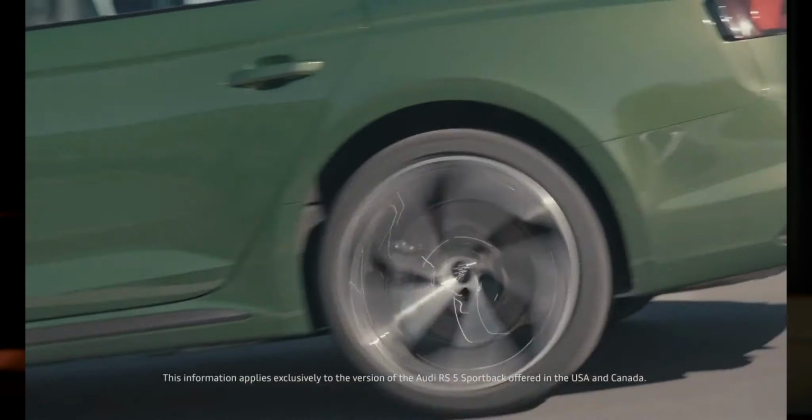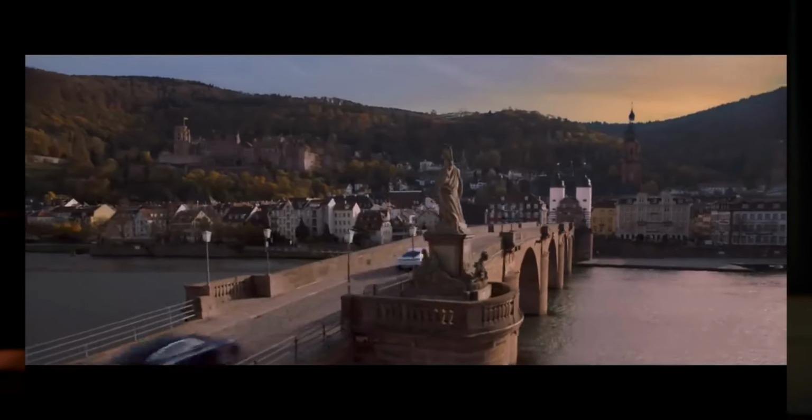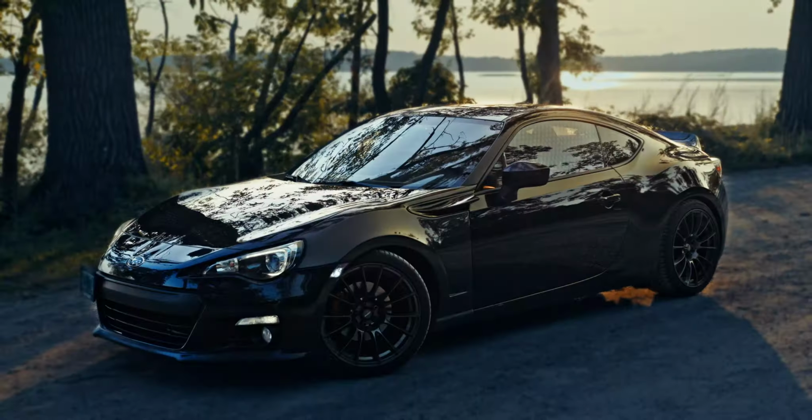So I started by looking at other car commercials. I went through dozens of them on YouTube to try and find what are the constituent parts, what shots do all of these have in common, or what are the classic car commercial shots. I divided them down into three types: the car-to-car shot, the drone footage, and the hero shot. Let's take each of these in turn.